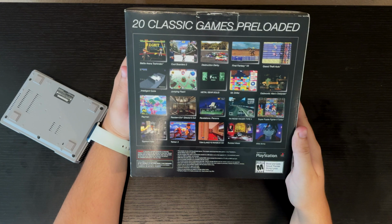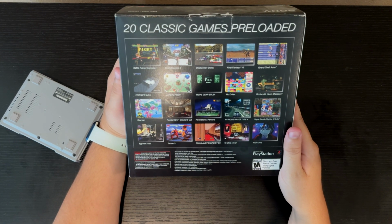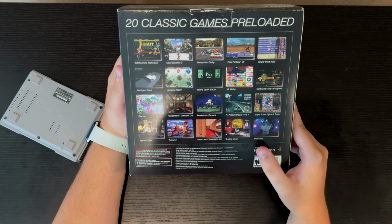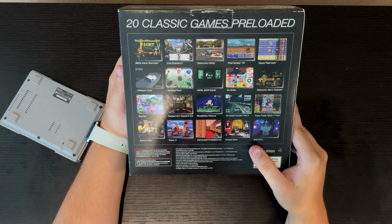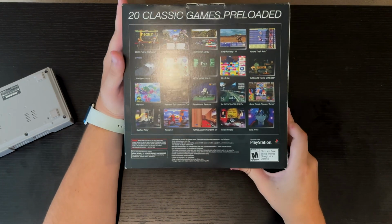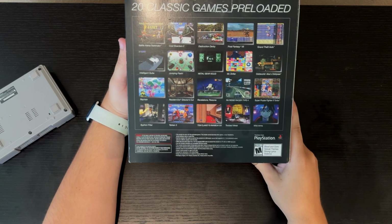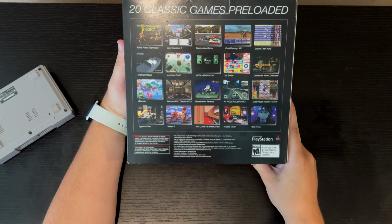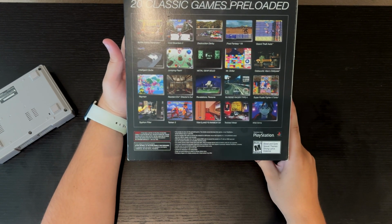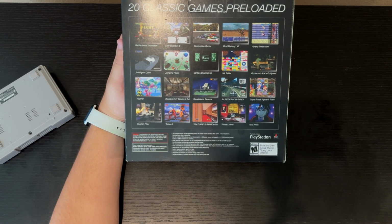But why doesn't this console have a Mega Man game or Castlevania Symphony of the Night, or like, I don't know. It just feels like it's missing some stuff. I feel like it could have like 22 or 25 games. Why isn't Gran Turismo on here? That's a Sony game. They didn't even put their own game on here. Maybe because they didn't have the analog stick, but still, that would have been cool to have. Why didn't they do that?